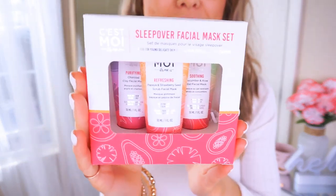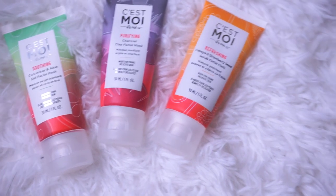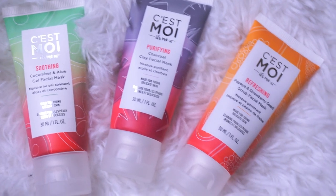If you are a face mask girl, you're gonna love this one. This is the Siesta Moi Trio Face Mask. And again, I just cut the packaging to show you guys how darn cute it is. But this comes with three different face masks. This is the Sleepover Facial Mask Set. It comes with a soothing mask, purifying mask, and refreshing mask. This is the refreshing mask.